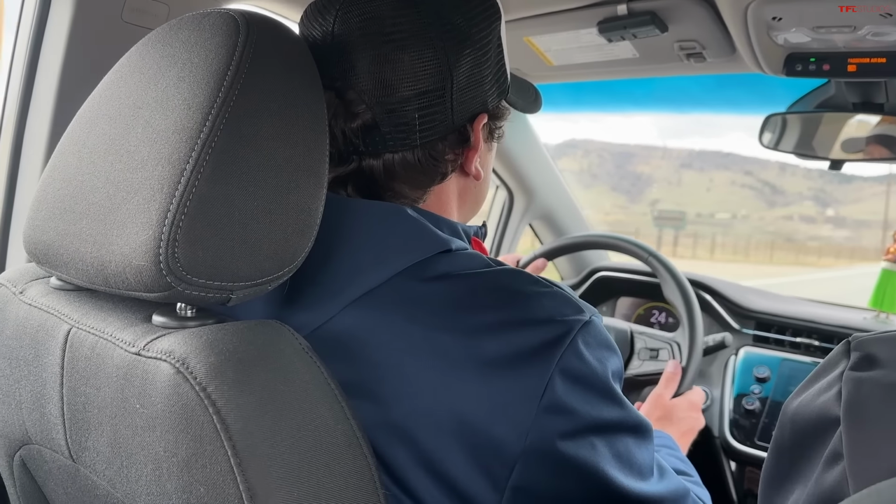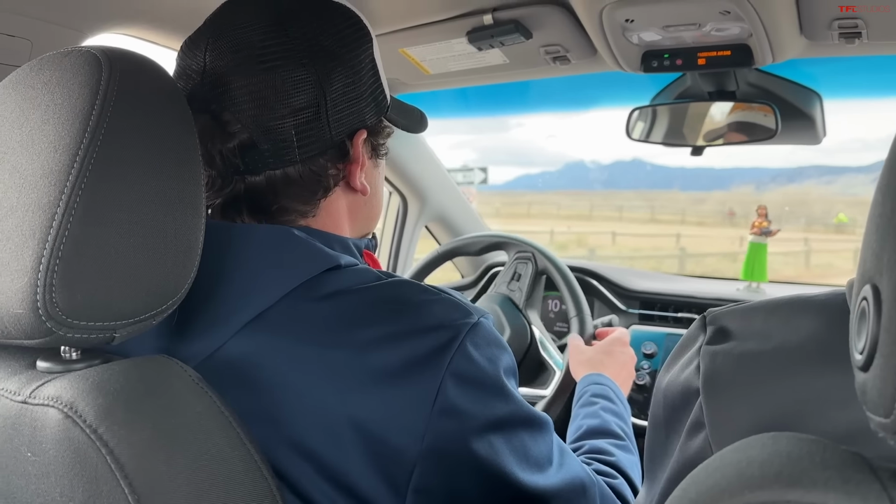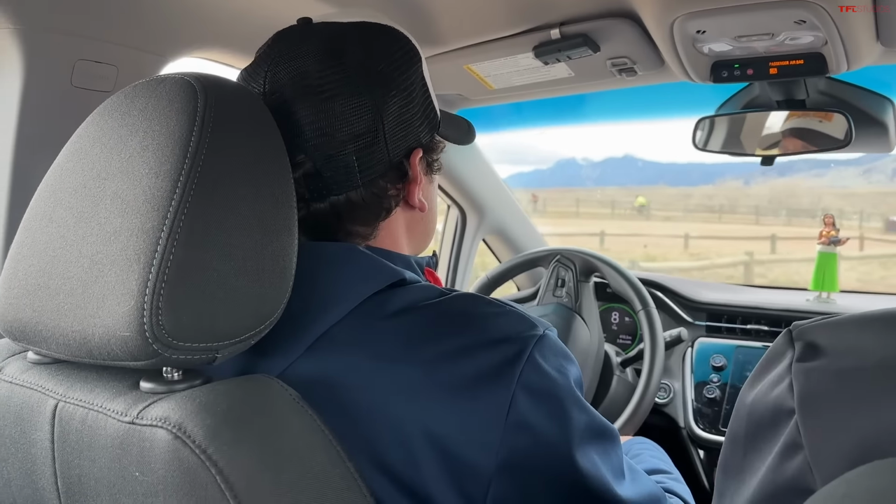It's a head scratcher why GM didn't make it at least 100 kilowatt. Yeah, but it is what it is. I mean, you want the cheapest EV, you're going to have to make some sacrifices.